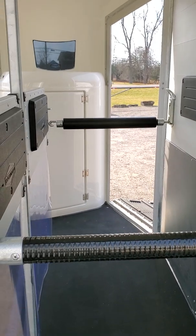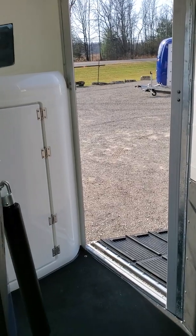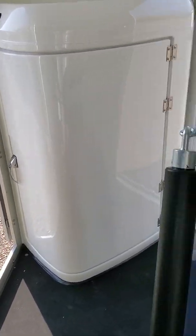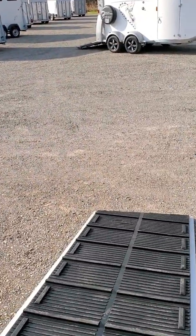You can easily walk your horses off this model through the front exit. By lowering the chest bar, the right horse can exit, and then by lowering the chest bar on the left, you move the panel to the side and they can exit out the front of the trailer.